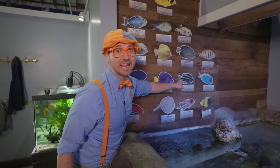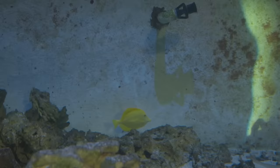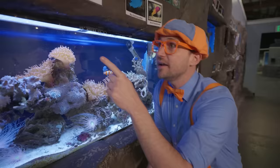Okay, let's try and find them. Let's find the yellow tang. Yeah, they're pretty distinct looking, huh? All yellow. Okay, not that one. Wait, there's one way over there. Do you see it? It's so far back there. Oh, it's hiding. Hello, yellow tang. Look up there. Yeah, an orange, white, and black fish. I know what that is. Look up here. Yeah. That's the fish. It's a clownfish.